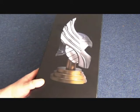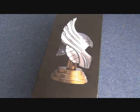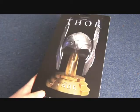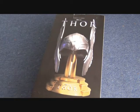Yeah, so it's not a scale sized helmet. It's probably a 1/3 scale, I'd imagine. But it's still quite cool, and obviously quite a nice collectible piece to have as your centerpiece if you are a huge Thor fan.